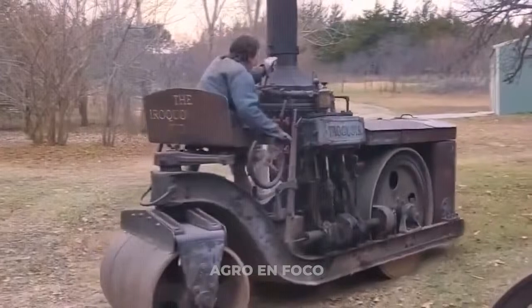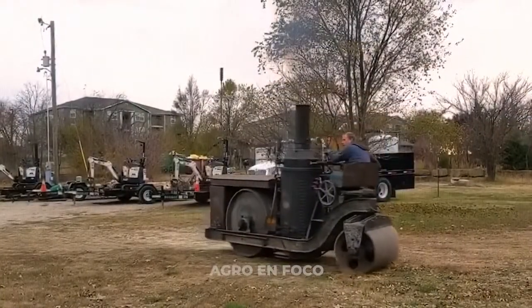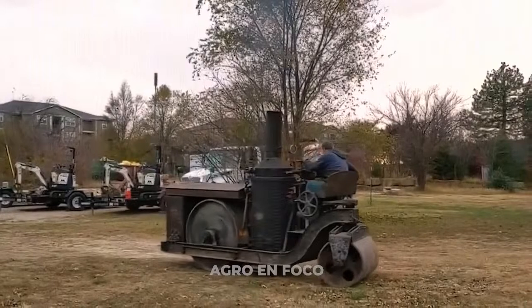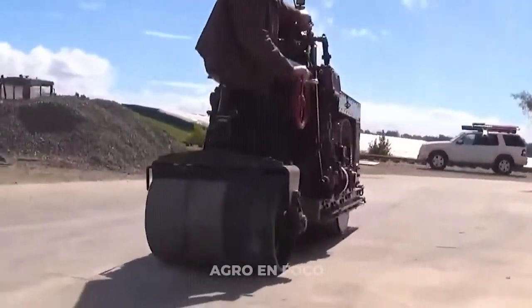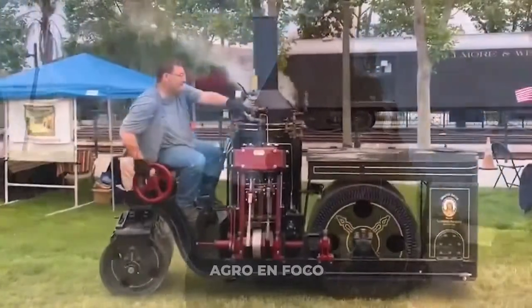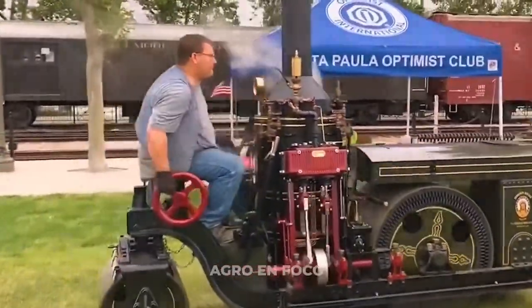The first models of the Iroquois steamroller featured a design with a boiler and vertical cylinders, inspired by Shay locomotives. These locomotives were famous for their ability to operate on challenging terrains, and the Iroquois Ironworks adapted this concept to create a machine capable of efficiently and durably compacting surfaces.